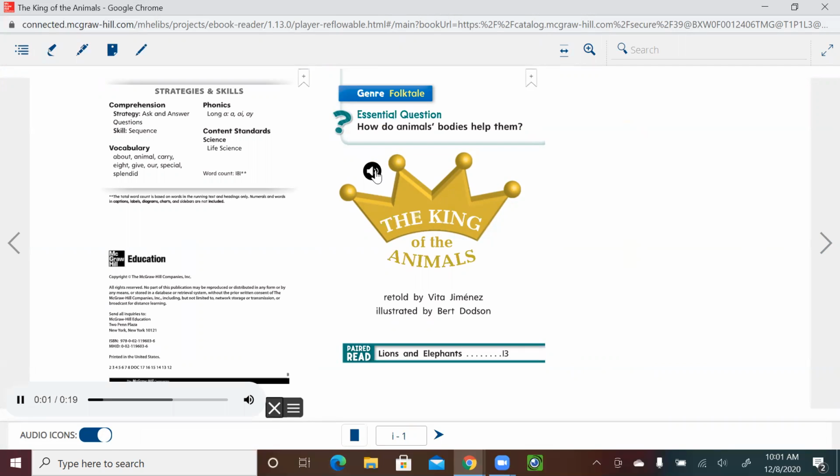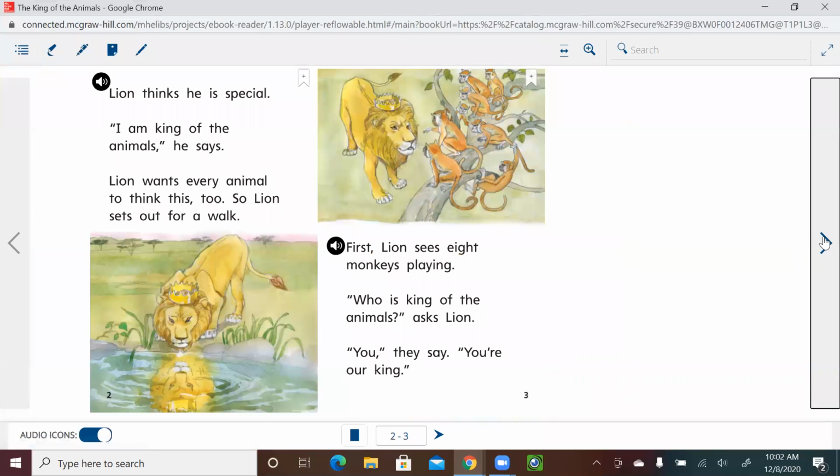Genre, folktale. Essential question. How do animals' bodies help them? The King of the Animals. Retold by Vita Jimenez. Illustrated by Bert Dodson. Paired read, Lions and Elephants, page 13. Okay.